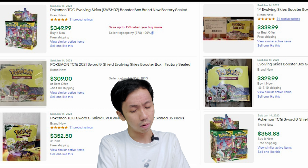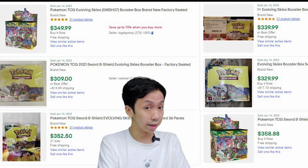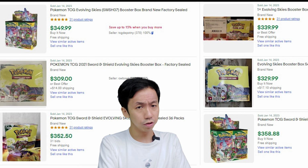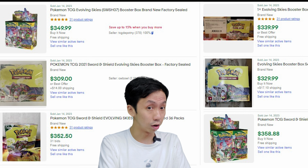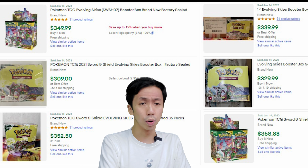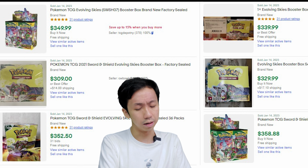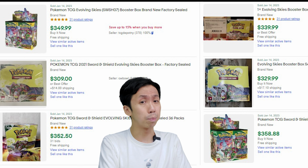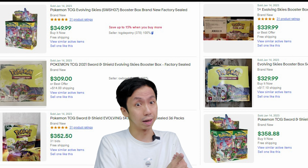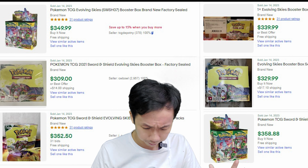Now the question is why? Why do we see that listed median on TCGplayer pushed that high? And also, the actual prices that we see on a lot of the sales on eBay are reaching that $340, $350 price range. The question is why, and what is happening? And how do the pricing strategies and marketing work for a lot of these secondary products that are being sold by the secondary market?